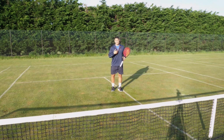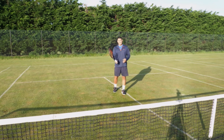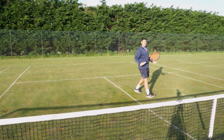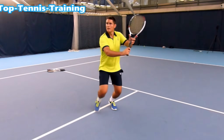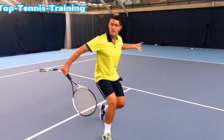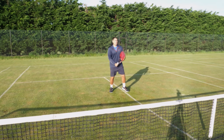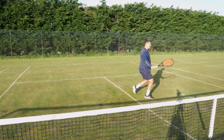This will allow me to transfer my body weight into the volley, and it will make it much more solid and stable as I make contact. On the backhand side, it would be the same. I'm in the ready position, I split step, now my right leg comes across, and as I hit, I'm stepping with the right leg. Forehand volley, left leg. On the backhand volley, right leg.